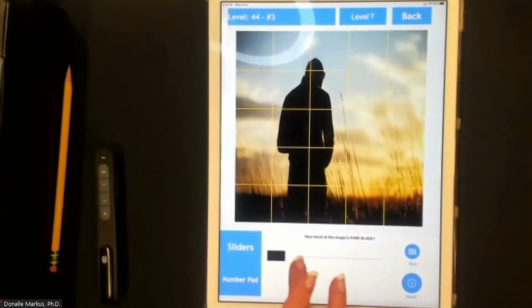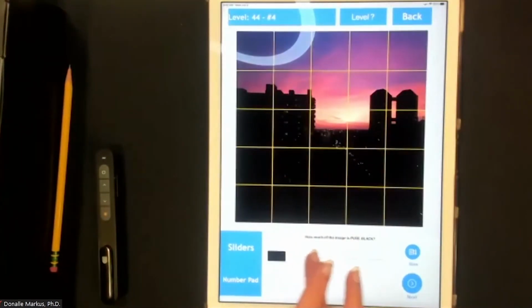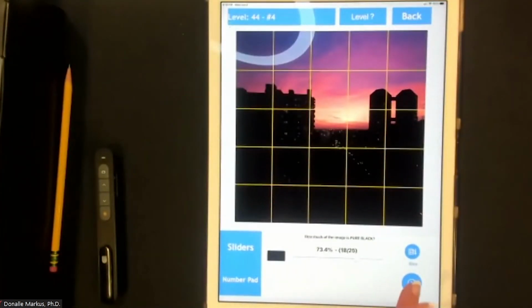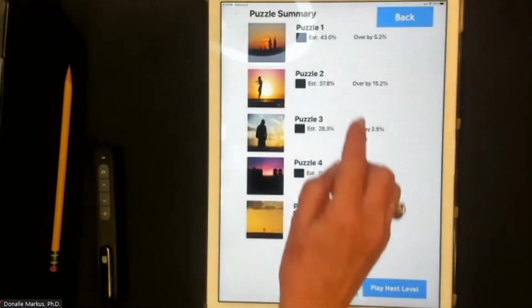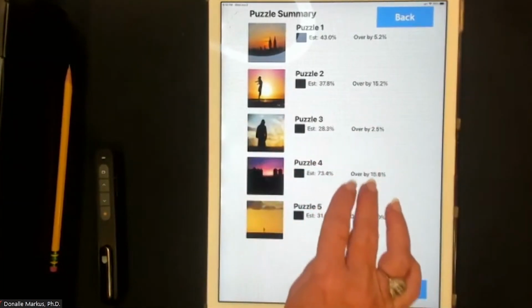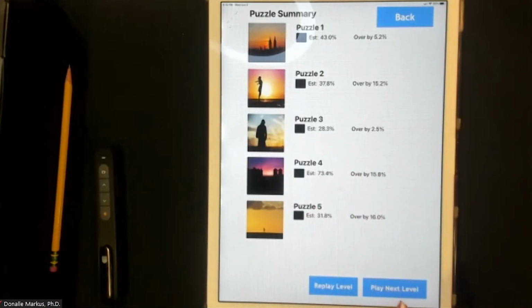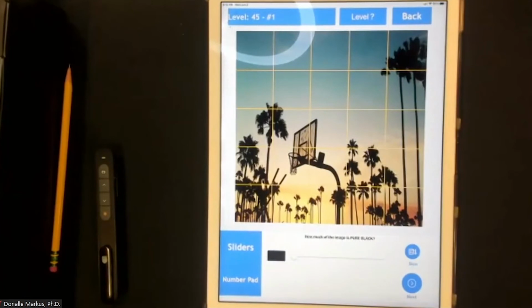How much black is in this image. How much black is actually in, oops, who knows? That image. How much black is in this image? And then we can see over, oh my goodness, over 5.2, over 15.2. So you begin to see where you make the, you usually take more time than I took. But anyway, you can play next level, and you get other images that you can play with. So it's fun and it's challenging.